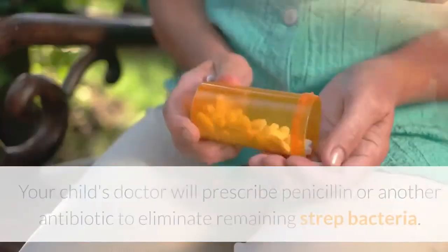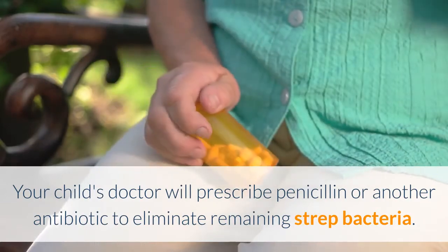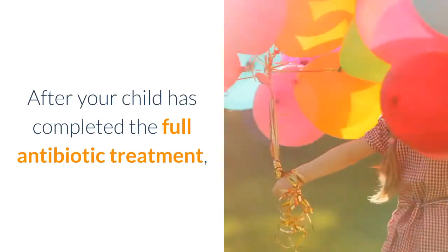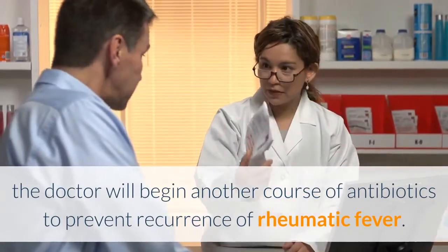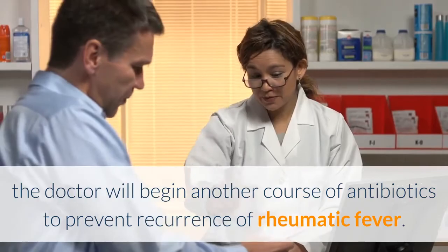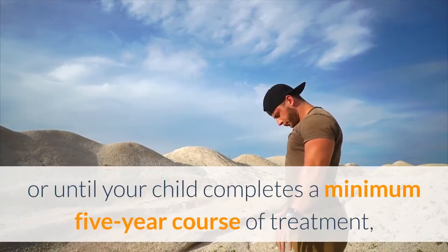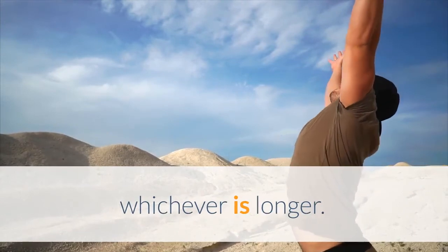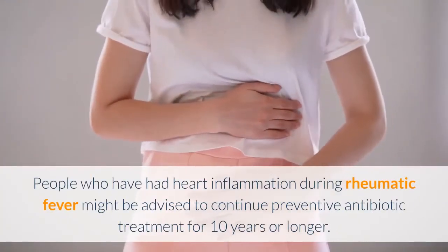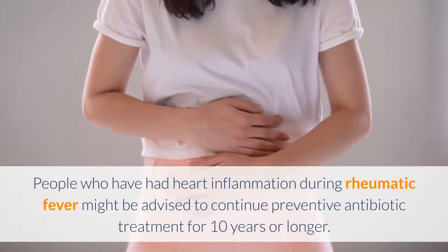antibiotics. Your child's doctor will prescribe penicillin or another antibiotic to eliminate remaining strep bacteria. After your child has completed the full antibiotic treatment, the doctor will begin another course of antibiotics to prevent recurrence of rheumatic fever. Preventive treatment will likely continue through age 21 or until your child completes a minimum 5-year course of treatment, whichever is longer. People who have had heart inflammation during rheumatic fever might be advised to continue preventive antibiotic treatment for 10 years or longer.